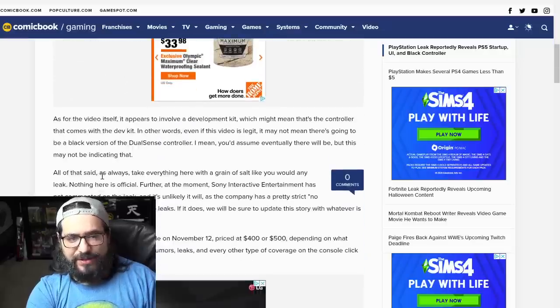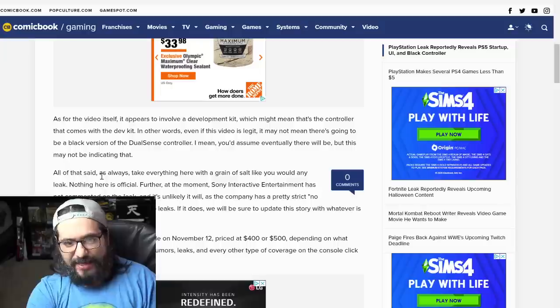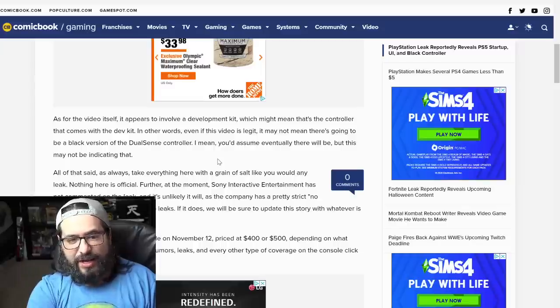Now it says, as for the video itself, it appears to involve a development kit, which might mean that's the controller that comes with the dev kit. That's why it's black. In other words, even if the video is legit, it may not mean there's going to be a black version of the DualSense controller. I mean, you'd assume eventually there will be, but this may not be indicating that.